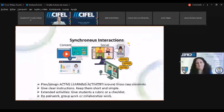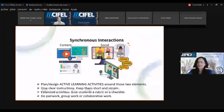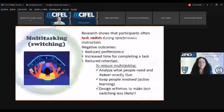Then we have the synchronous interactions. Remember, they are the ones for when we are together at the same time. You plan and design active learning activities around those two elements. You give clear instructions and you keep them short and simple. You can have extended activities with a rubric or checklist, and you can do pair work, group work, or collaborative work. So it is very important that you keep it with content and social interaction for the times that we are together, okay? So multitasking is a problem.